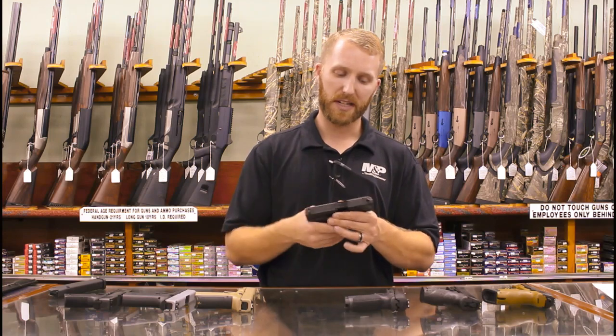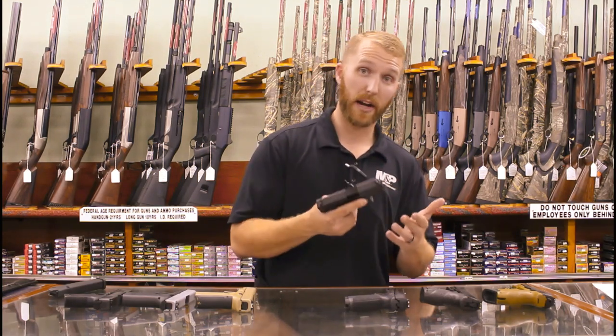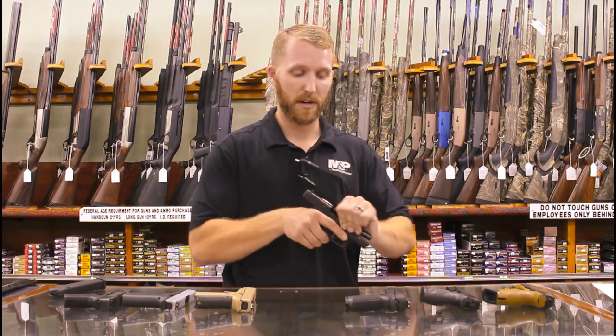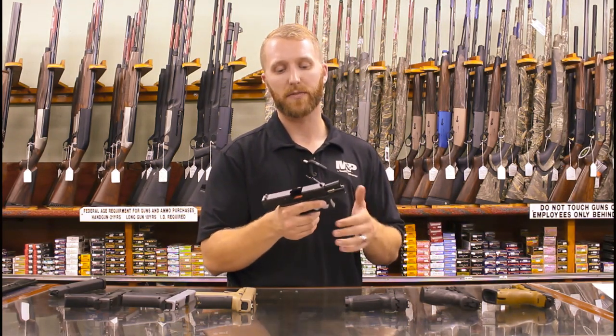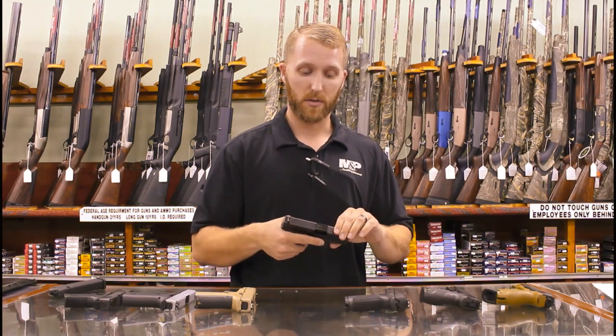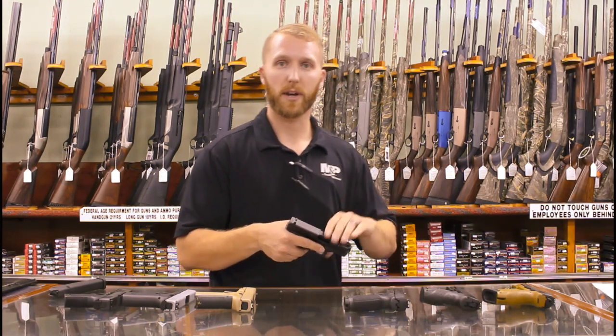So the 26 would definitely be easier to carry. It's going to be less real estate. You're going to have less print when carrying inside the waistband. So the 26 is still very much, I think, a great option if you're getting into a first time or a new concealed carry pistol or an EDC.